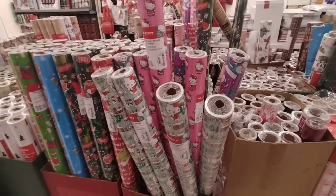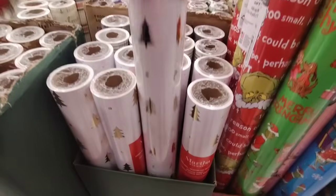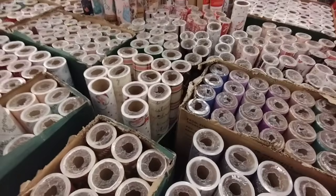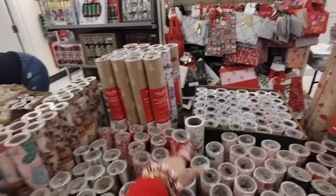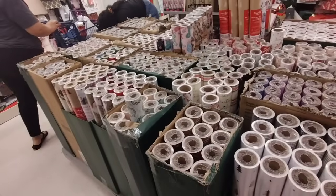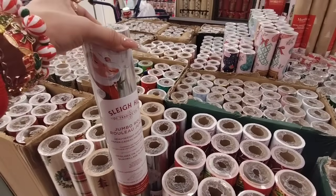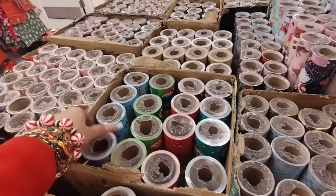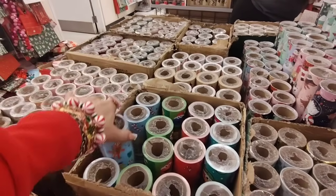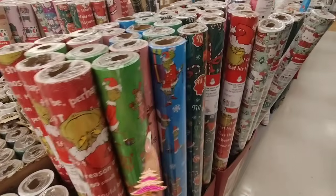Am I going to get any? No. I don't know if I'm wrapping. I probably am going to wrap gifts, but I kind of need. I like this. It's pretty. Let's see. This is pretty. I like that. It is cute. Or this. This is really nice, too. Oh, this is pretty. I don't know. Oh my god, look, they even have the Sesame Street. Wow. Grinch.